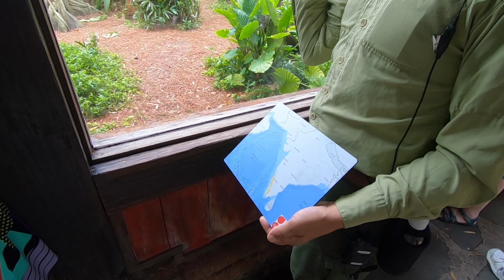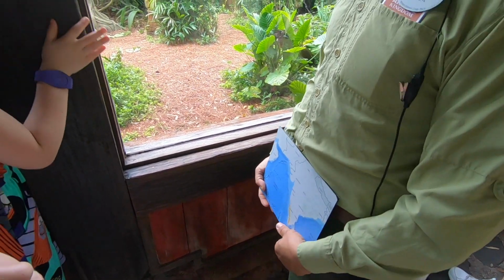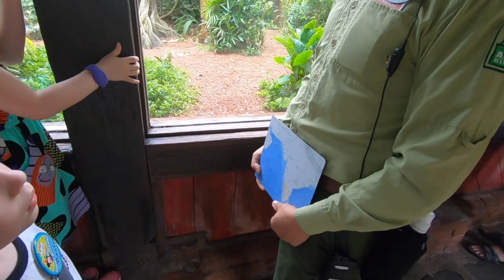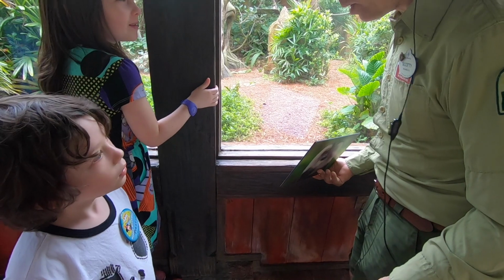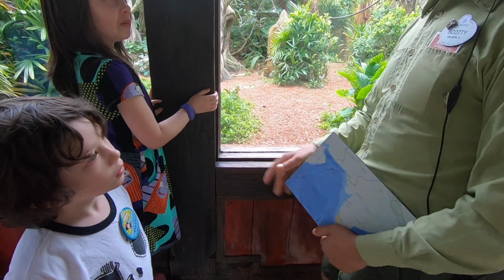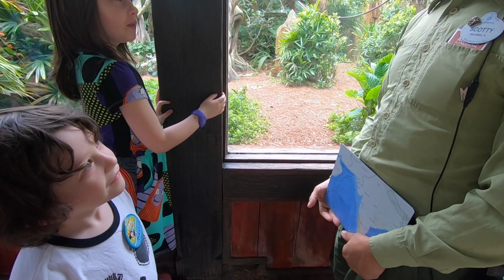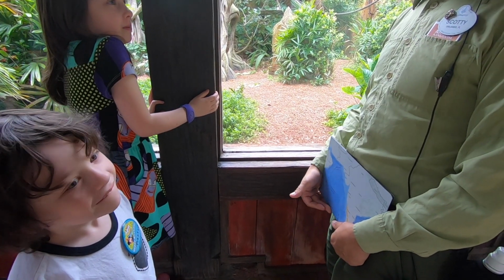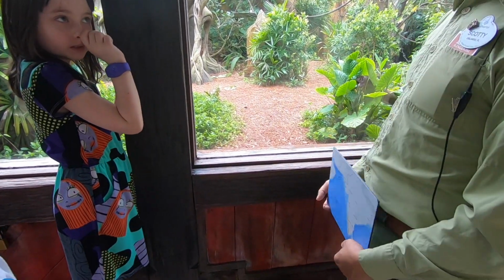Do you think they're protected here? Yeah, that's my job. I'll get in big trouble with Mickey if I let them get hurt. Mickey gave you this job? Mickey's my boss. He signs my paycheck. Who's the boss of Mickey, though? Trick question. Minnie. Minnie's the real boss. Mickey signs the checks, but Minnie's the real boss.